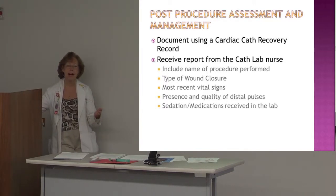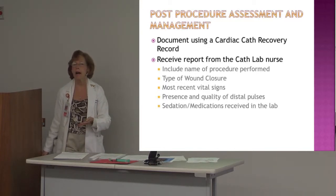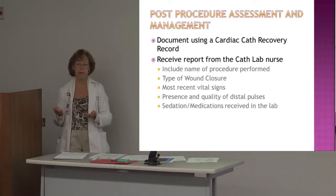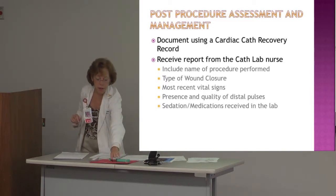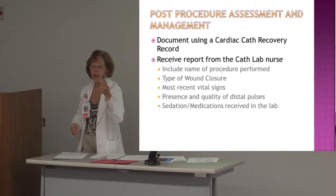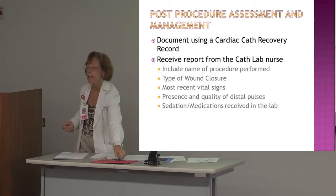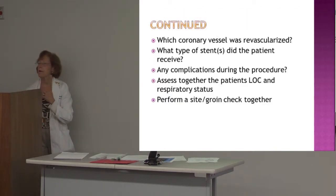You need to go to the bedside, make sure you're looking at the site that was accessed, and there's going to be a handoff of the paperwork so you can go through and see what was done and the latest vital signs, etc. As well as you're going to have a handoff of the syringe if it was a radial access, and we'll go through that in a few minutes. So these are just the type of things that you're going to get report from the nurse about.